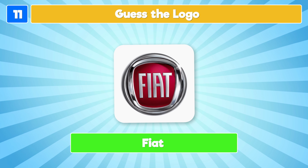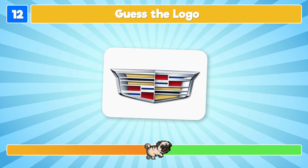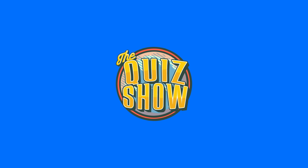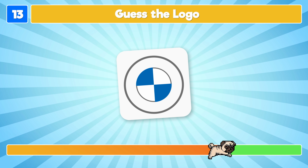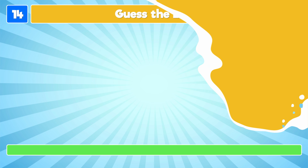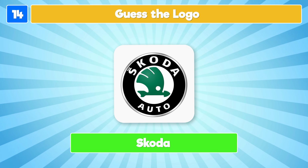It's Fiat. Guess the car logo. It's Cadillac. How about this one? It's BMW. It's Skoda.